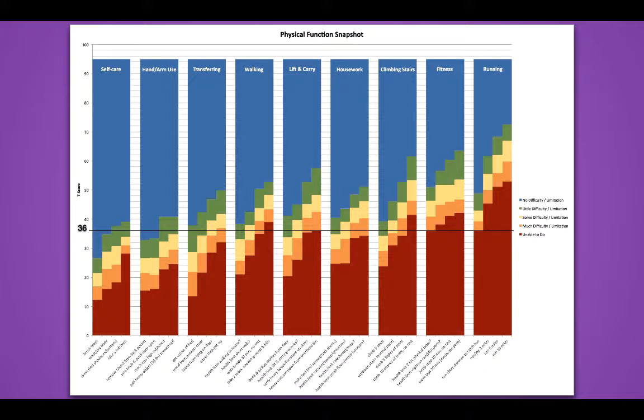Move to the right, and we see in hand-arm use, again, no or little difficulty with those items. However, when we get to transferring, we see that a patient with a t-score of 36 might describe some difficulty with standing up from lying on the floor, and would likely even describe much difficulty with squatting and then getting back up. And since each category is progressively more difficult and reflects a higher and higher level of physical function, we could get all the way over to climbing stairs, fitness, and running. And now we see that, by and large, the patient is going to have much difficulty and or be unable to do most of those tasks.